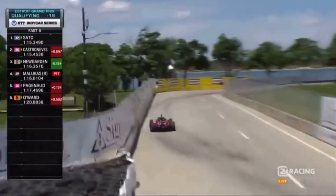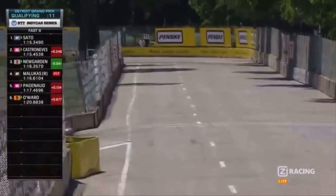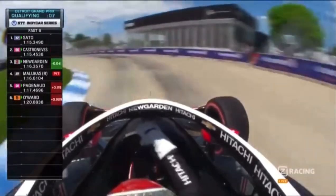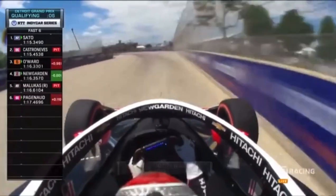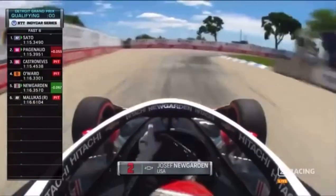Well, for Jim Meyer and Mike Shank, they not only have a couple of Indianapolis 500 winners, they've got a couple of winners here on the streets of Belle Isle. Car sliding a bit too much for Castroneves through the final 2 corners. I don't think that'll be any quicker, no. So Sato still holding, but this guy, Newgarden, right there, 1,000th of a second quicker to this point. Can he hold on? Can he get better?